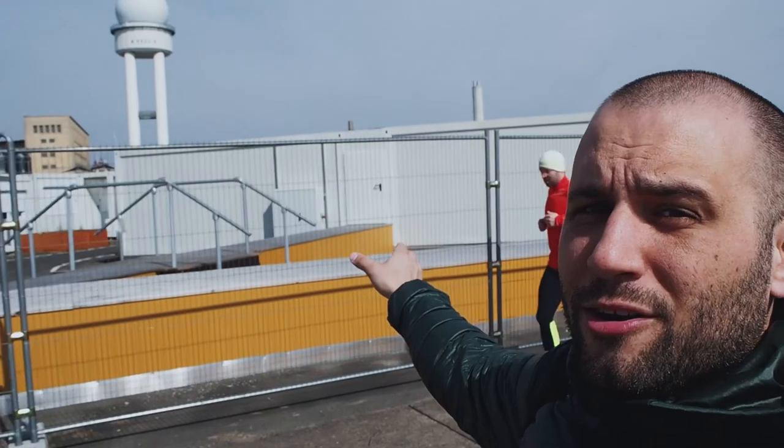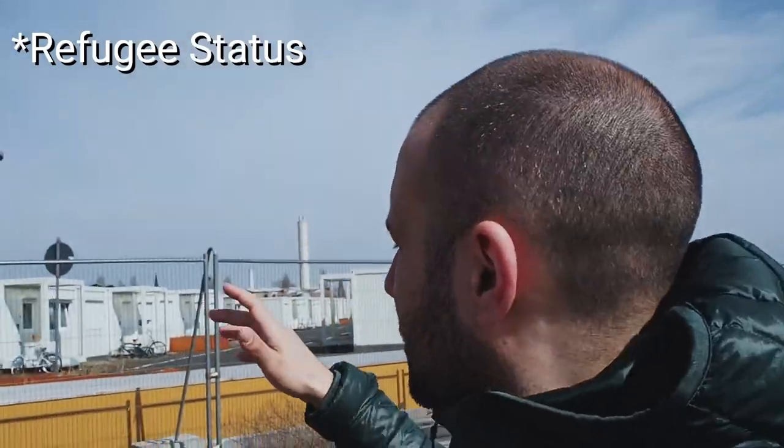Right behind me here on the airfield, or the former airfield, there's a guy running, but behind him, all these buildings here are all made for the Syrian and Middle Eastern refugees, people seeking refuge here. So this is where they've parked them up, in case anyone was curious.